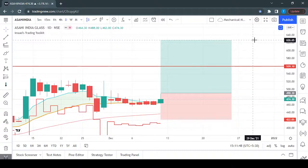So please plan your entry, please plan your position sizing. Not a very strong recommendation to buy this stock. In fact, you'll have to do your own research if you would like to enter this, but please be careful with this particular entry.